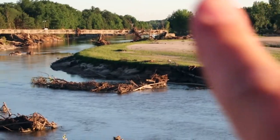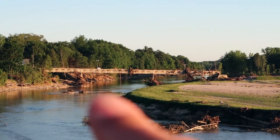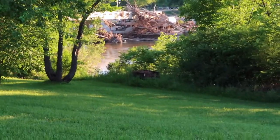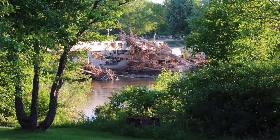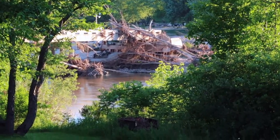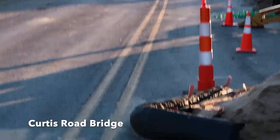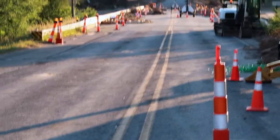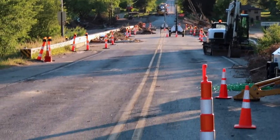So over there you can see a bunch of trees and debris, and there's some hanging off the bridge over there. And so here's the bridge closer up, and you can see all the trees and the debris on it. So here's what the bridge looks like. There's a bunch of debris and stuff on it, and then obviously it's all closed off.